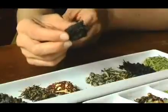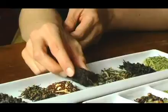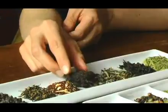The other kind of pu'er tea is cooked pu'er tea. And this is tea that's been fermented through an intentional accelerated fermentation process.